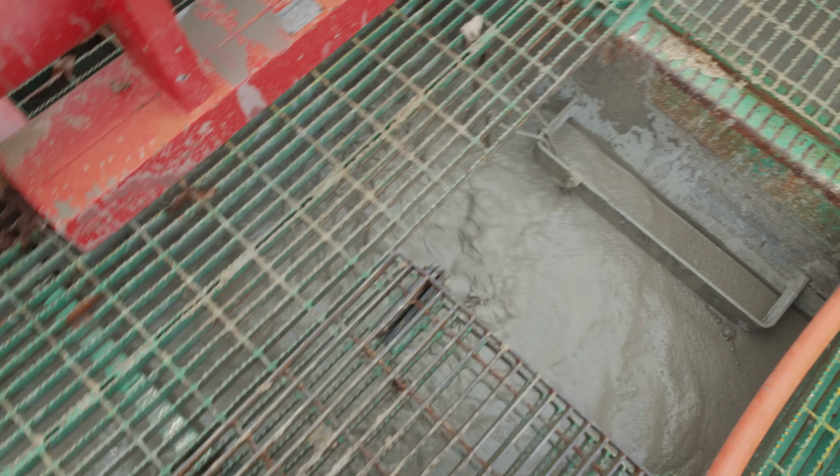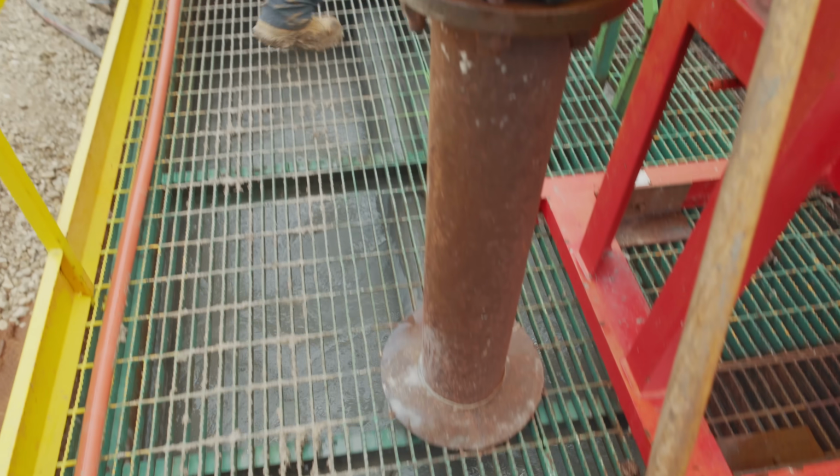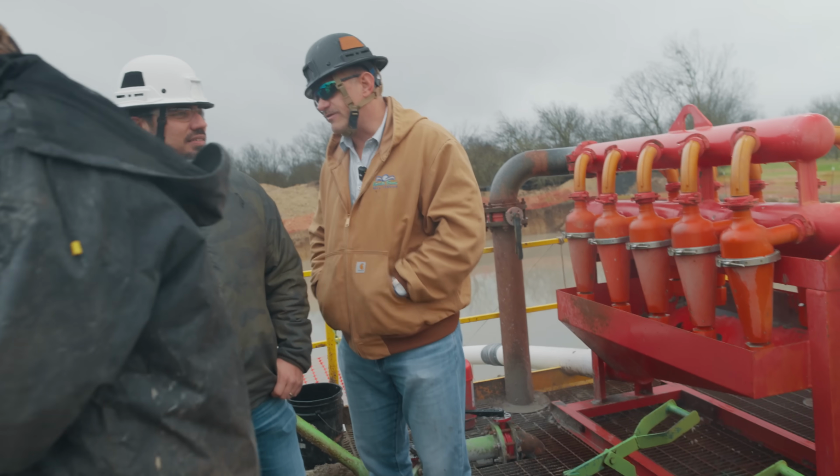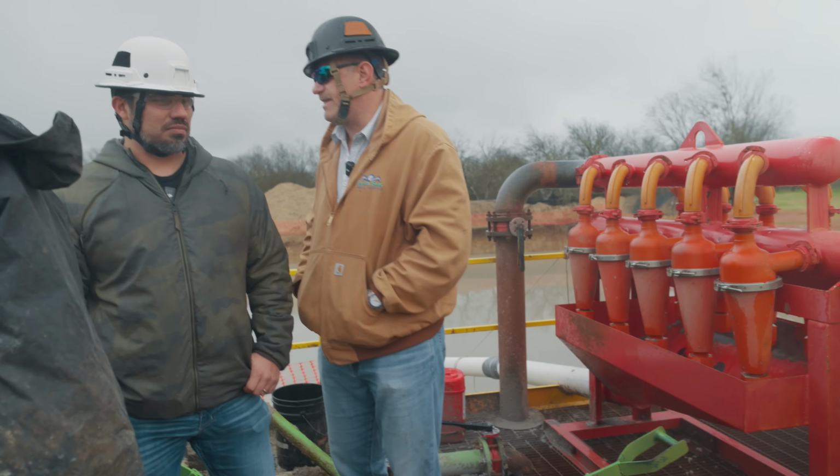What's that? It's constantly changing, so you're having to monitor it? It just depends on what the formation is. It can do different things to it. Yeah. Drill through different types of water, and it'll change some things up.